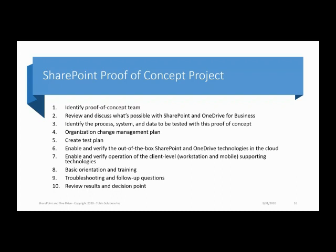You want to include inside your proof of concept how you're going to roll out this change to your organization. And we can help with messaging around that. We want them to understand what you're doing, how this is going to impact them, what they can look forward to, when this is going to happen.